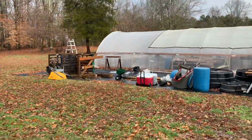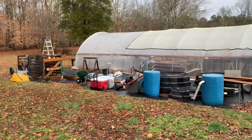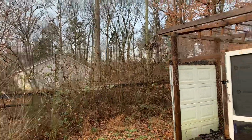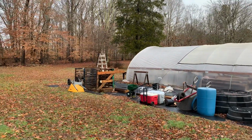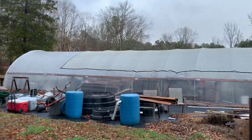So we've done a lot of cleanup on this side of the greenhouse. There were a lot of mismatched things. We've moved things that were next to the building up there to make way for that studio, that workshop. So we've moved a lot of the aquaponics systems and components down here. We have a lot of work to do.